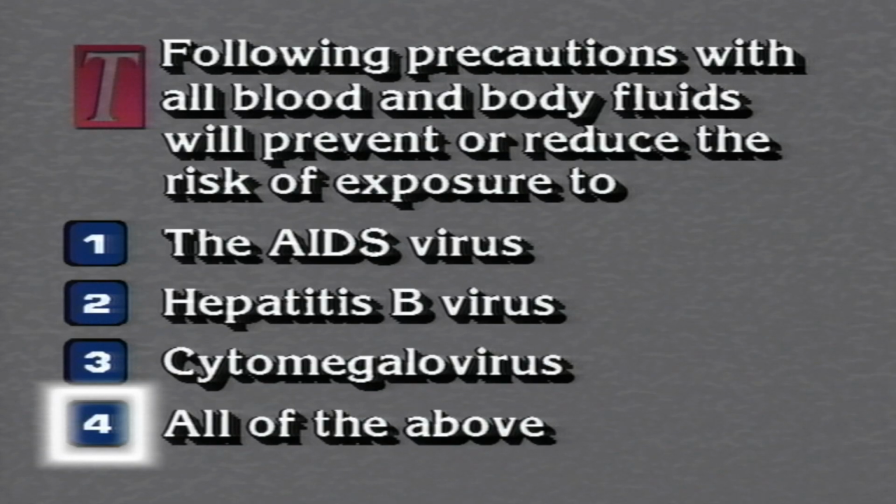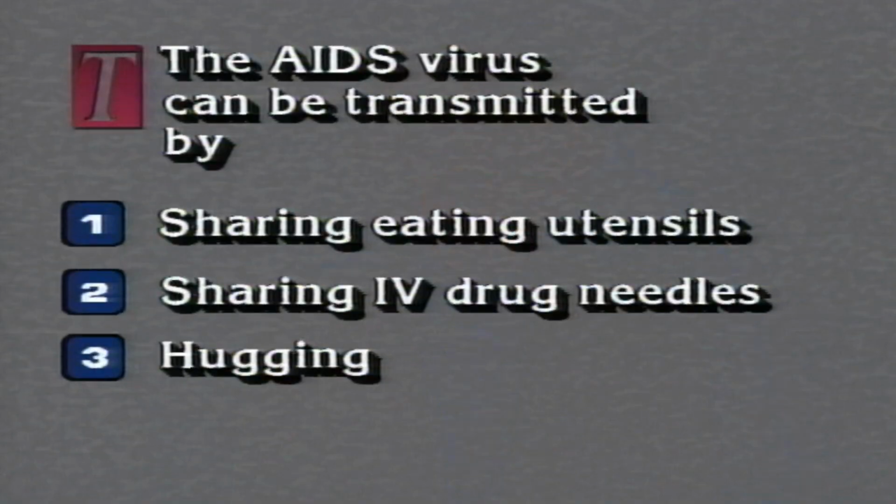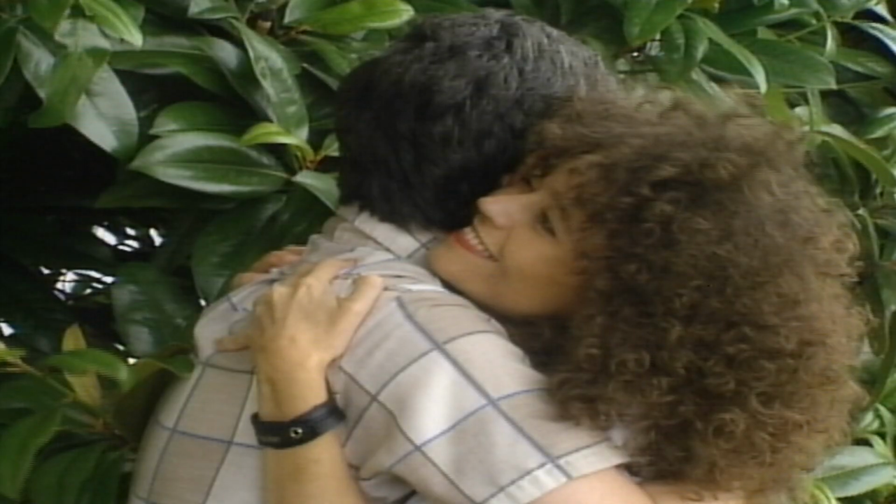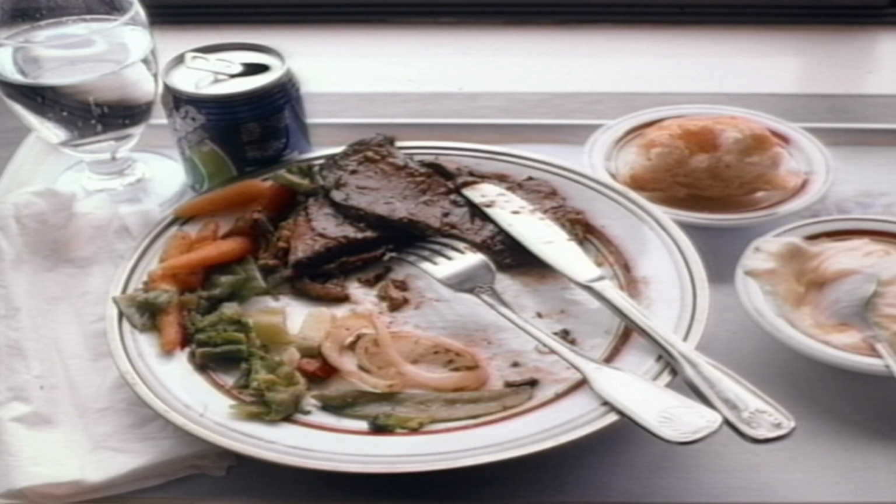That's right. By following blood and body fluid precautions, you can prevent exposure to the AIDS virus and other infections. Let's review this information. By following precautions with all blood and body fluids, you can prevent exposure not only to the AIDS virus, but to other infections. Yes. The AIDS virus is spread by sharing IV drug needles. The AIDS virus is not spread by hugging or sharing eating utensils.